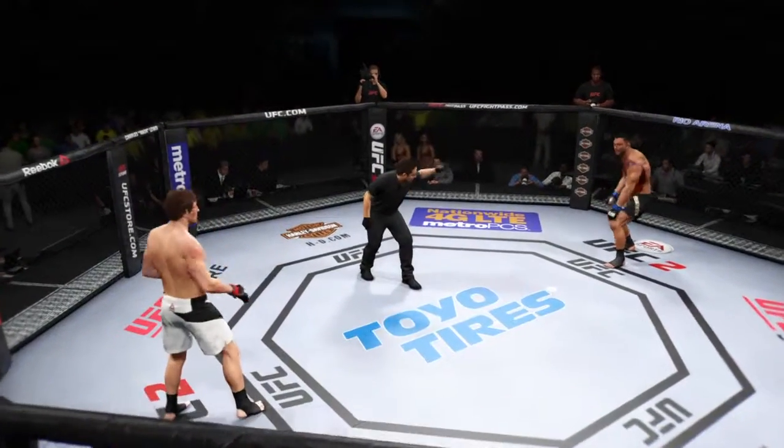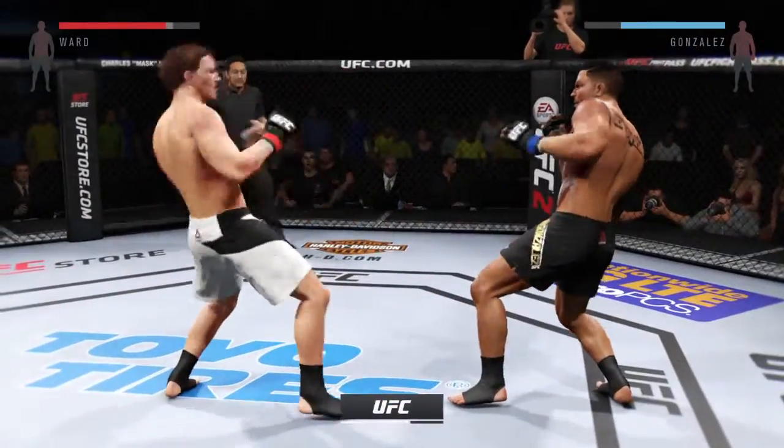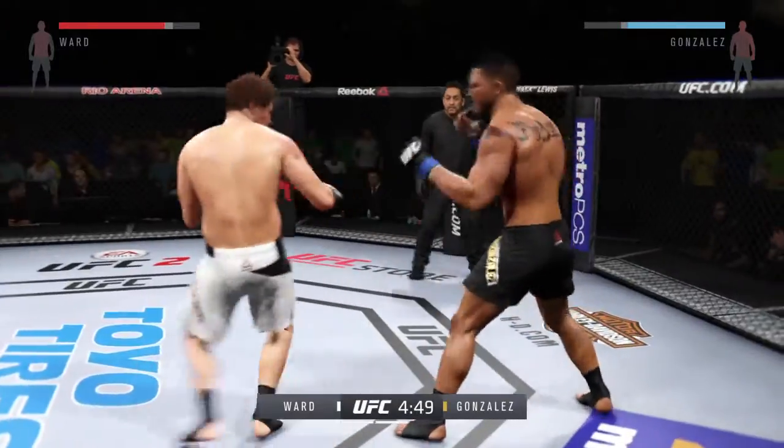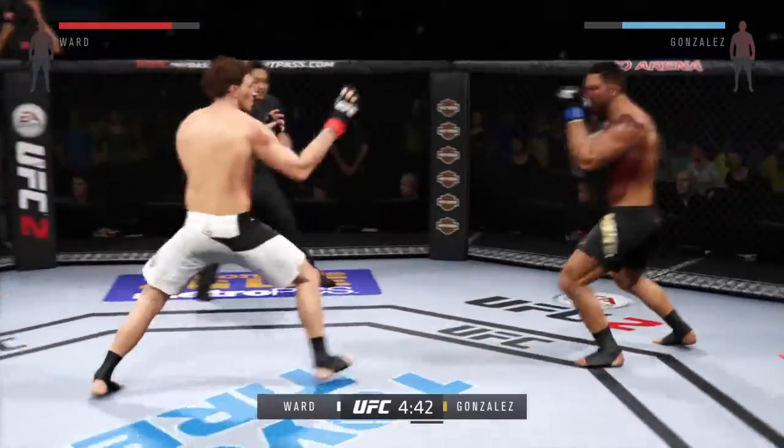Here we go, second round, you ready? You ready? Let's go, round two. Look for him to go on the attack early in this round to try to pick up where he left off in the last round. His opponent was dazed and in big trouble when that round ended.